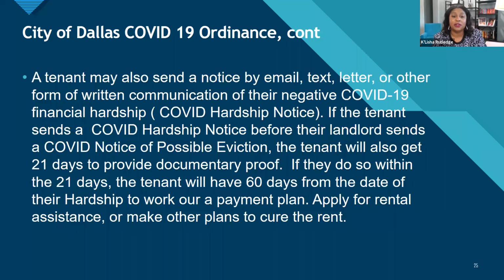A tenant can also send a notice to their landlord, either via email, text, letter, or other form of written communication, of a negative COVID-19 impact. And if that tenant sends their hardship notice to the landlord before the landlord sends the COVID notice of possible eviction, the time periods are still put into play. They get 21 days from the time they sent their notice. And then they'll get another 39 days to try to work out a payment plan, apply for rental assistance, or make other plans to cure the rent.